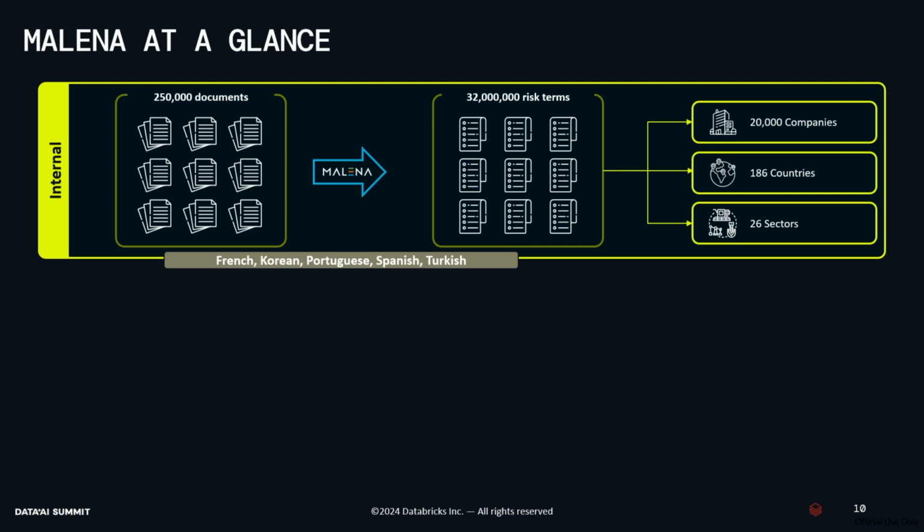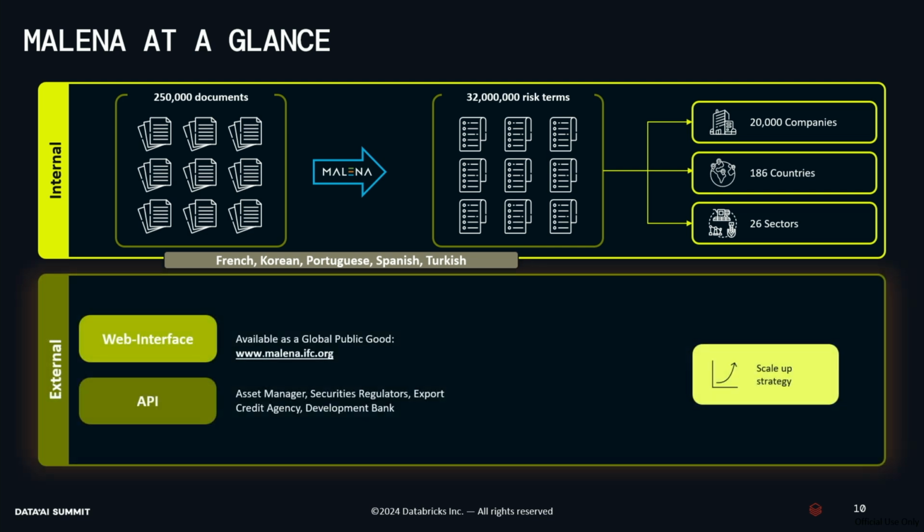This is the internal version. Our external rollout strategy is very clear. We have released a public good version of MALENA. Meaning that everyone can try and give us feedback, can access the MALENA platform, and you can see the URL, access the web interface and upload document, and you can instantly get feedback from the application. This is free. You won't be able to see IFC data.